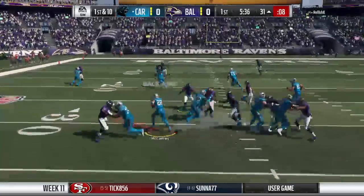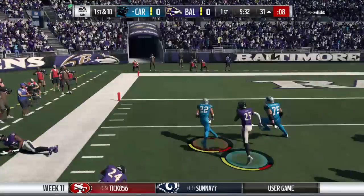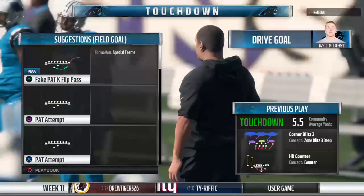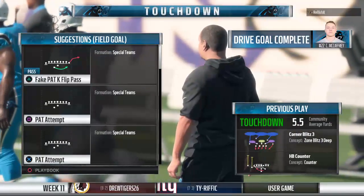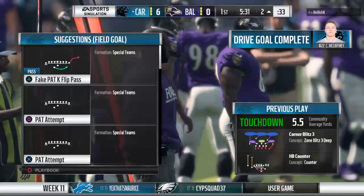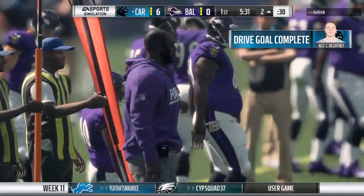On first down, this is McCaffrey. And some space here. And he'll take this into the end zone. Touchdown, Carolina. A great play there. His 5th touchdown now on the year. And the Panthers are going to take a first quarter lead.